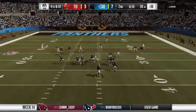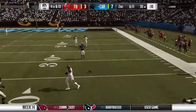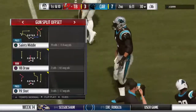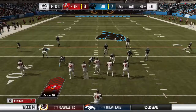Hey. They snap it to Newton. Flushed out right. A hit as he throws, and this is going to be incomplete. And the Panthers turned away on 4th down. And the Buccaneers defense holds, and they get the football back. So 1st and 10 now from the 30.